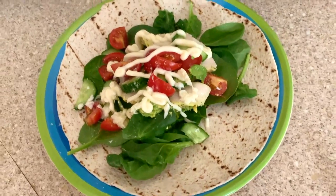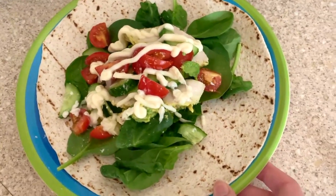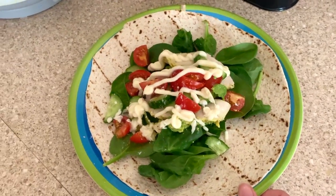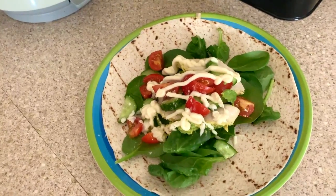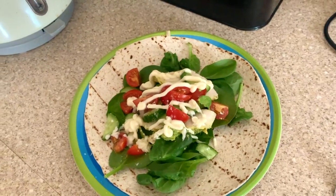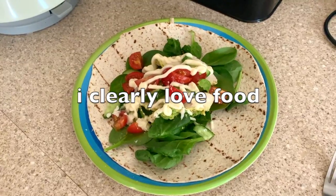So this is my finished wrap. I've just put a little bit of mayo on the top because it'd be a bit boring just eating loads of veg, so I'll just put some mayo on the top to give it a little bit of flavour. I'm very excited to eat this. I obviously need to wrap it up, but it doesn't look that cute when it's all wrapped up because usually all the filling just spills out because I've usually got way too much in there. I'm gonna go and eat this now.